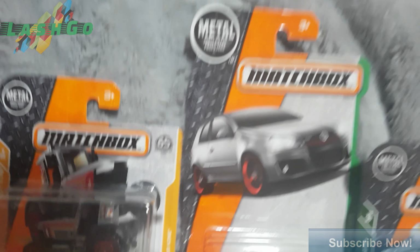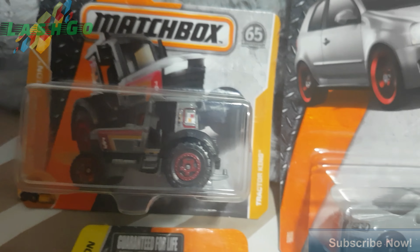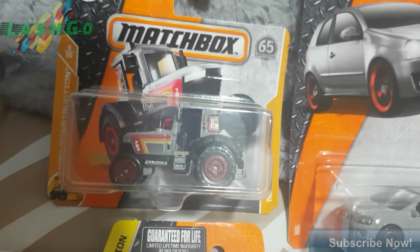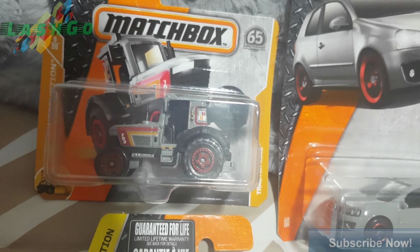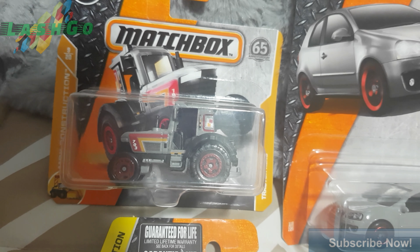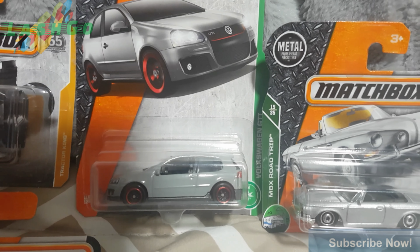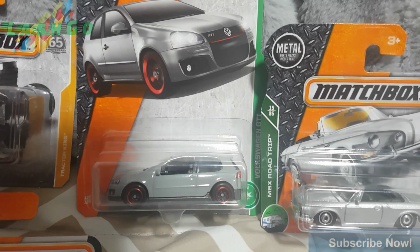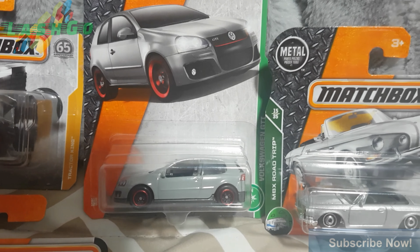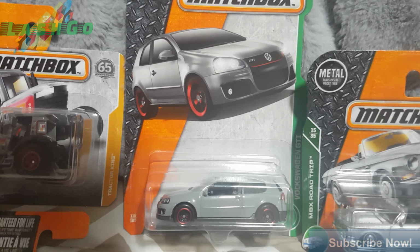I quite like the tractor, tractor king, because the tractors are different and you don't see many of them around. I've always liked the Volkswagen GTI because it's fast and it's turboed. I don't know, I guess that's why I like it.